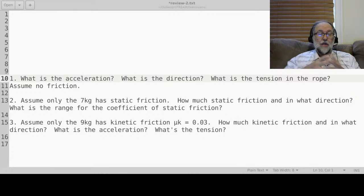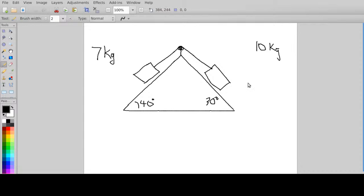Okay, so let's start. Today I have just one question in three parts, and I didn't write it out fully in English here. Rather, I drew it. So let's take a look at the drawing. What we have is two inclined planes. Usually we did one inclined plane and the other one was a dangling mass, but this time I've got two inclined planes, with a 7 kilogram mass at 40 degrees and a 10 kilogram mass at 30 degrees. Just to be clear, let's call the 7 kilogram mass M1.